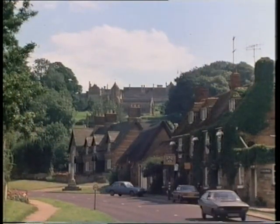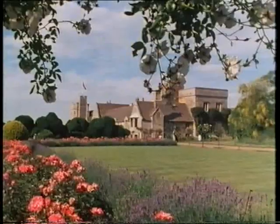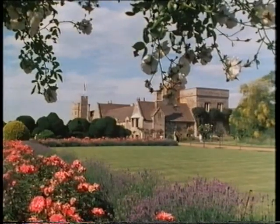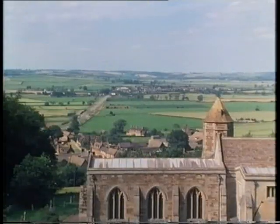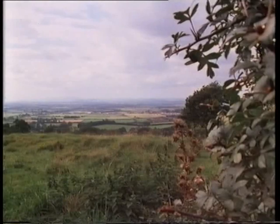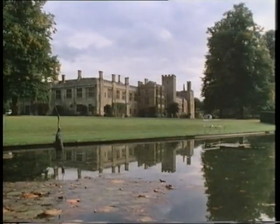Rockingham is another of the castles built by William the Conqueror. In 1530, Henry VIII gave it to Edward Watson, and the Watson family live here still. 100 miles away in the Cotswold Hills stands Sudeley Castle.